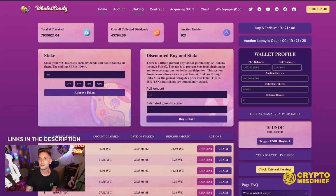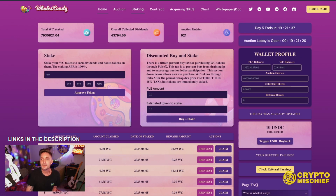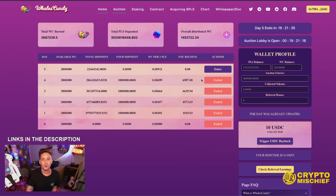So then I can come to here. You can then click there, check referral earnings. It will show you your referral earnings that you should have been able to get from me. Before I sell my Whales Candy for today, we're going to go back into the auction.